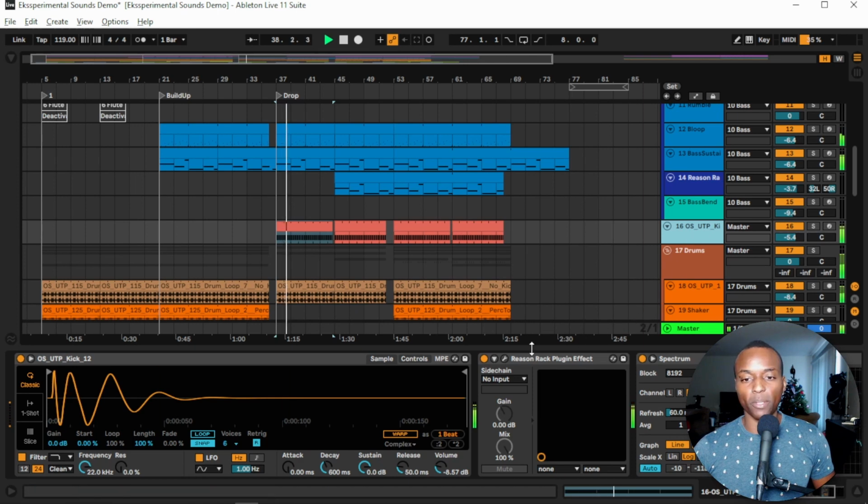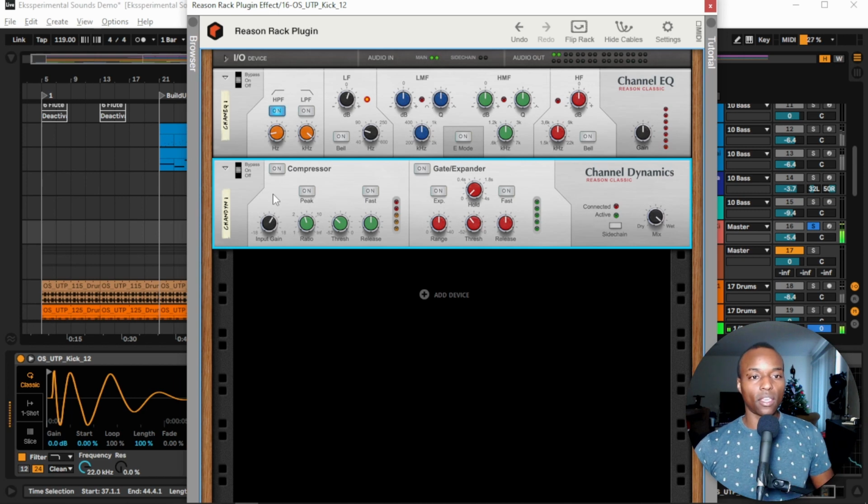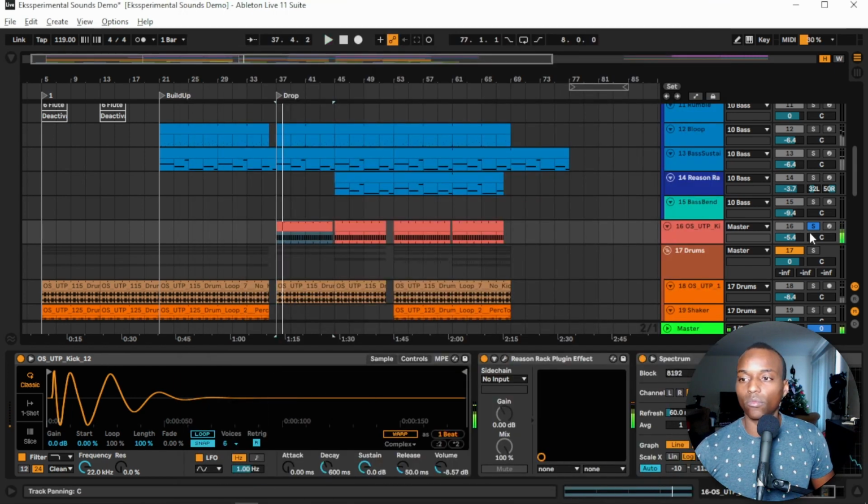I don't think I have any Experimental Sounds going on this kick, but I do have something I want to show you. Just how punchy this compressor can make a kick. This is the compressor that's modeled after the one that's built into the SSL in Reason, and also is available here in the Reason rack. Without it, the kick is kind of flubby and a little bit long. And that just tightens it right up, which is what I wanted. A nice tight kick, because I have all these sustained bass notes. Yeah, that compressor though.